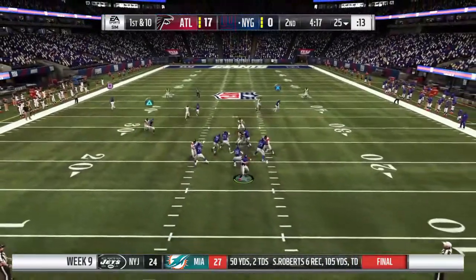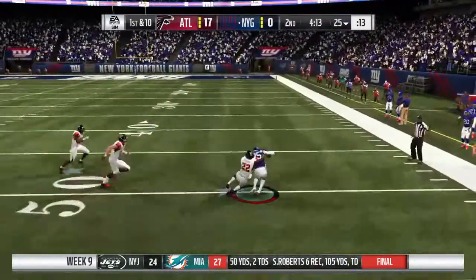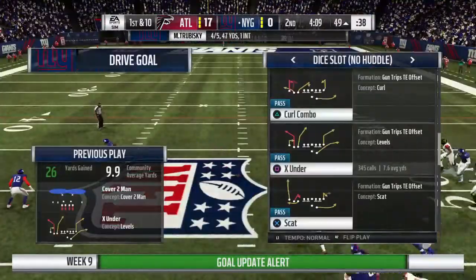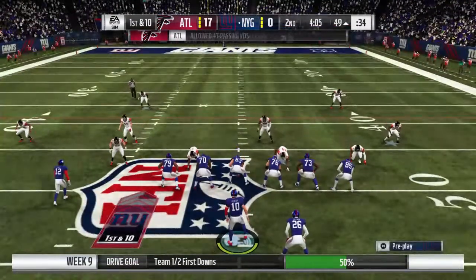Now Trubisky on first down. The completion is good. This is Eric Ebron. And he'll be taken down, but not before they work it across midfield. A good pickup there, 26 yards.